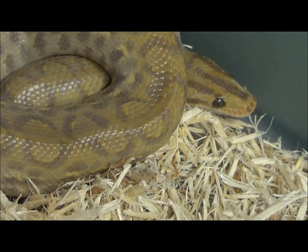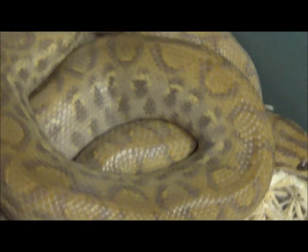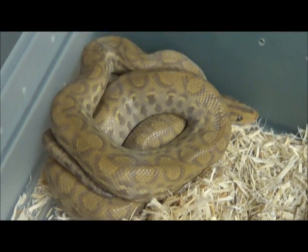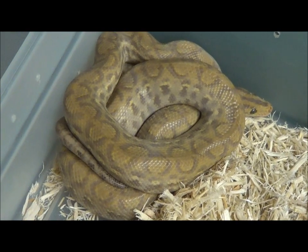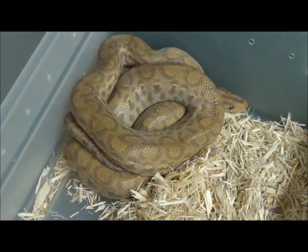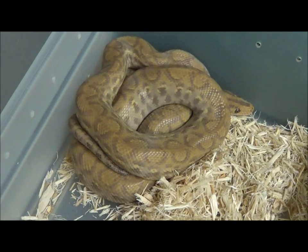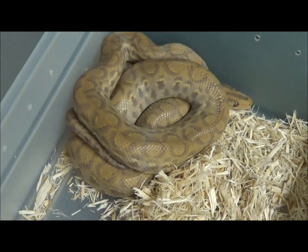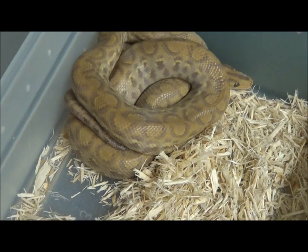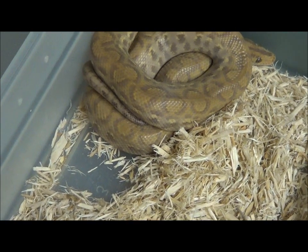And the nice part about this, right off the bat, is this is a co-dominant gene. So basically what we have here, in the world of boas, we'd call these double hets for sunglows. A sunglow, of course, is a hypo albino. So what we have here are co-dominant visual hypos, 100% het for albino. And obviously this will work very well.